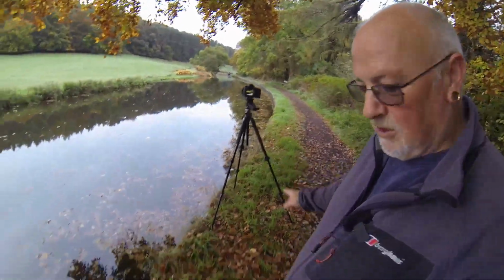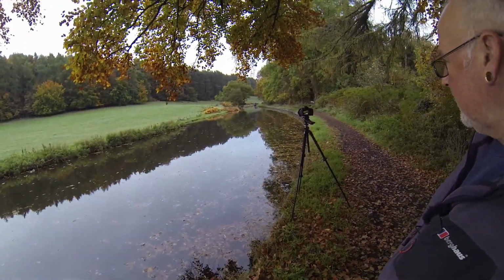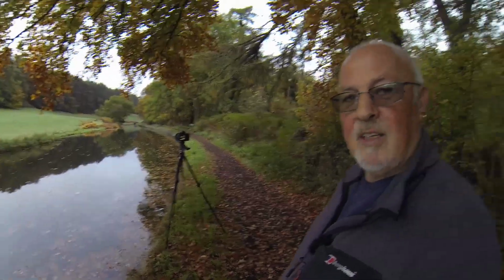But what I was talking about not falling in, as you can see, the tripod is right on the edge of the canal. Which makes it highly likely you're going to go in, especially if you're like me and suffer with a little bit of vertigo. I can suddenly just go, and it has been known I've been in the canals. So get the shot, but be careful, don't fall in.